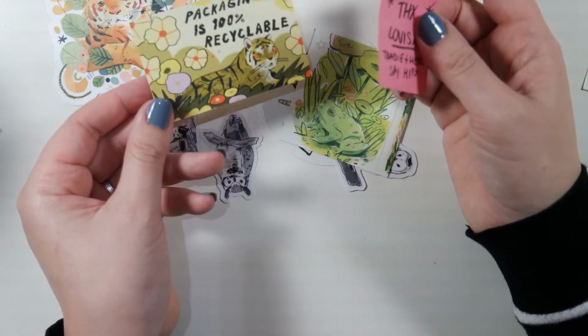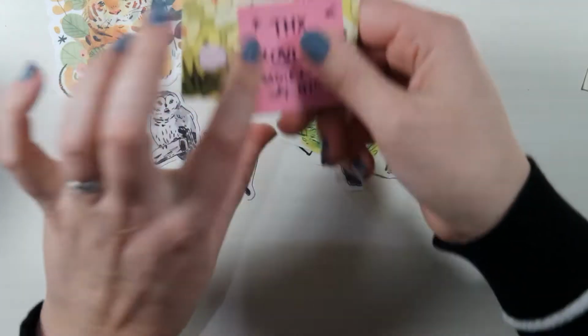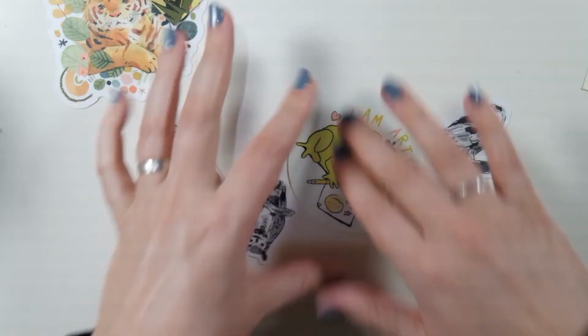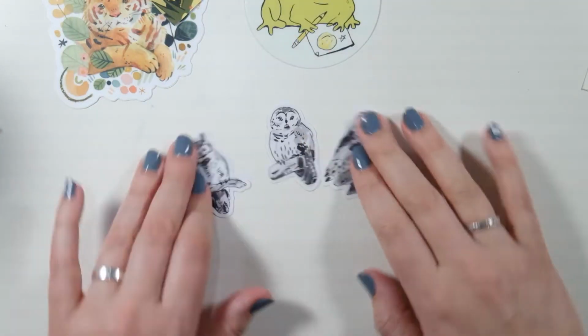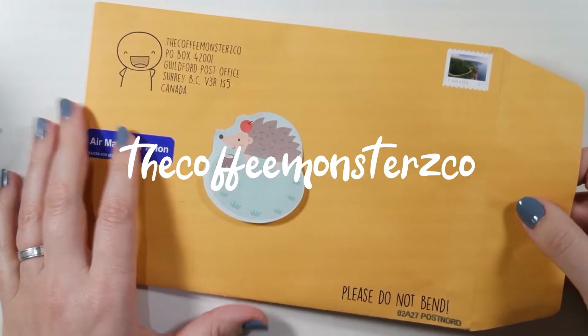The packaging is 100% recyclable. Also, it's a really cute little note here. So this is her business card. I love this one. I am artist. And then three owls.